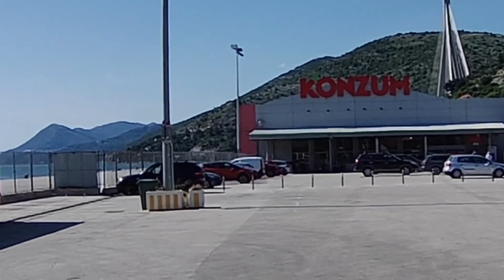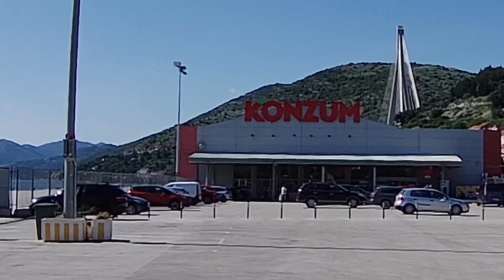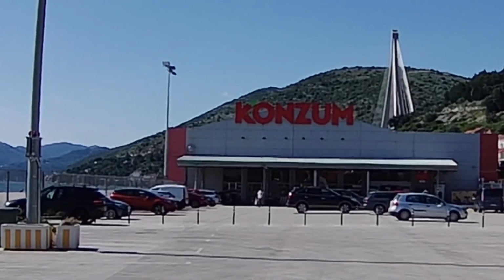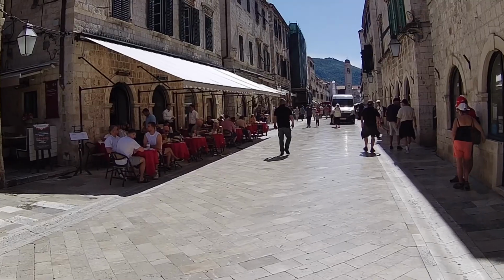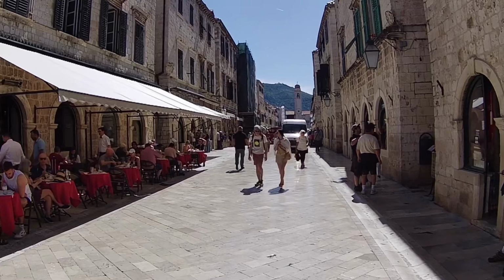This is actually the parking lot and store by where the cruise ships dock their ships. But unfortunately, this day, there were no cruise ships. This is the most popular street in Dubrovnik that leads to a beautiful waterfront.